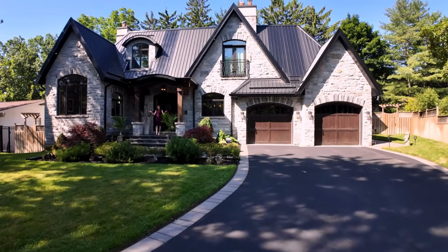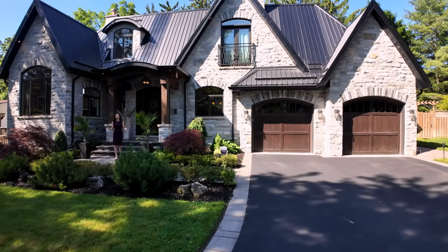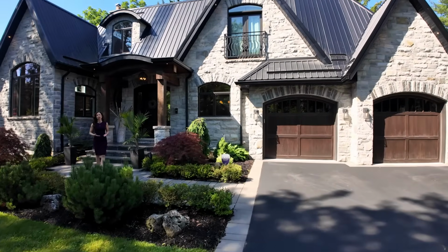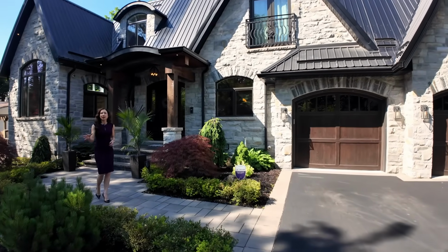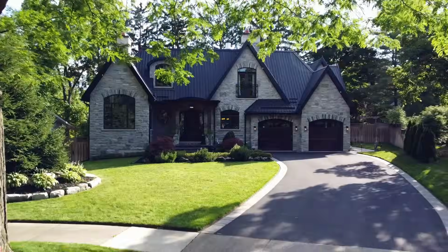Welcome to luxury living on one of the quietest cul-de-sacs in Lorne Park, a quaint tree-lined neighbourhood filled with historic charm and a unique blend of mansions, custom builds and cottage-style homes just like this one.